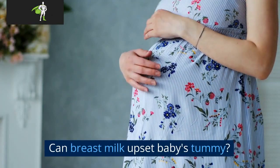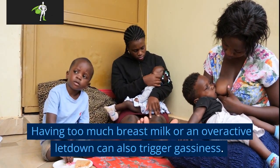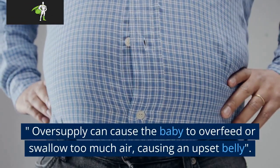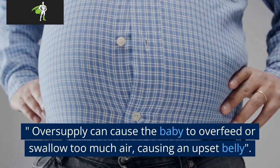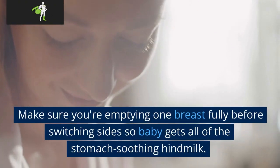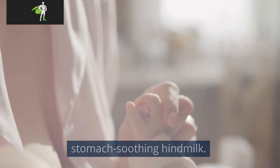Can breast milk upset baby's tummy? Having too much breast milk or an overactive letdown can also trigger gassiness. Oversupply can cause the baby to overfeed or swallow too much air, causing an upset belly. Make sure you're emptying one breast fully before switching sides so baby gets all of the stomach-soothing hindmilk.